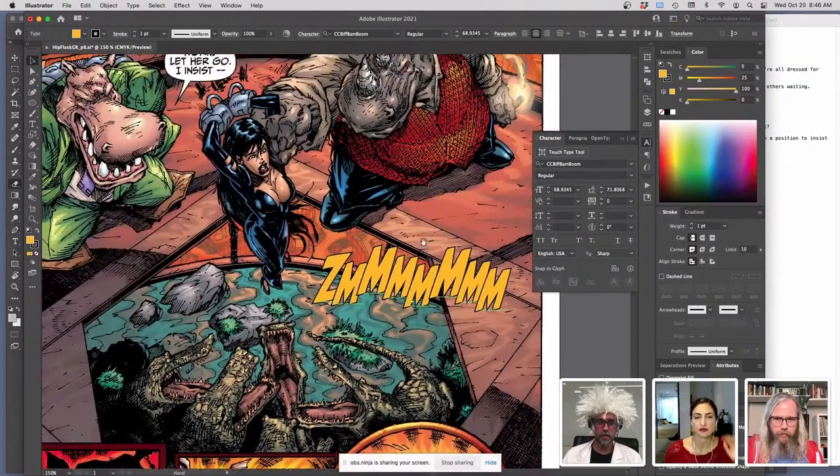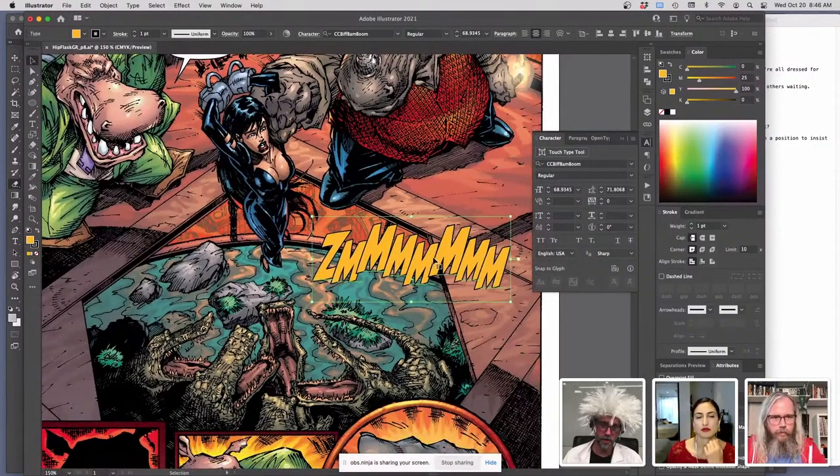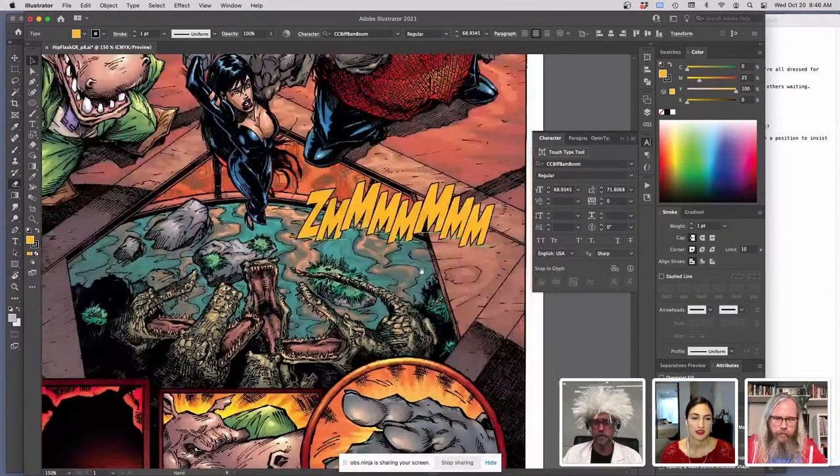I'd say the exception is maybe if I'm doing water, if it's a splash or something, maybe I'll go with a blue just because it suggests the thing that it's representing. Yellow is a pretty safe bet, but you wouldn't want to have yellow sound effects in the whole comic either. That gets kind of boring. And honestly, white is sometimes the best option. Cool.